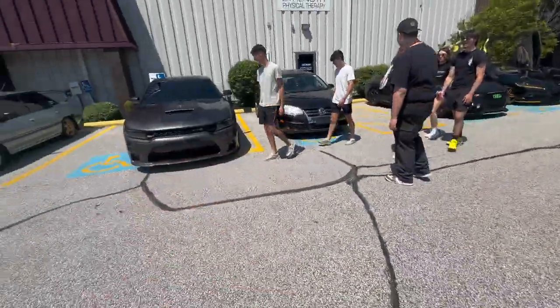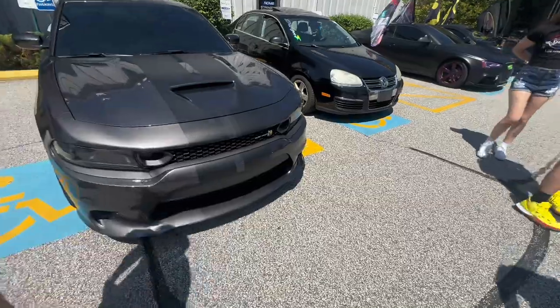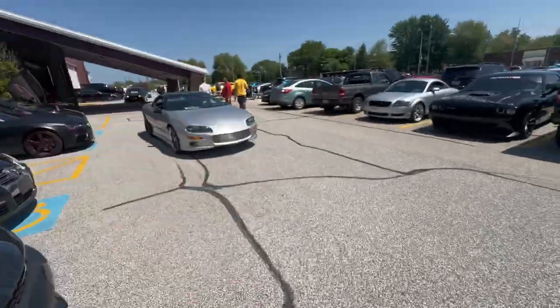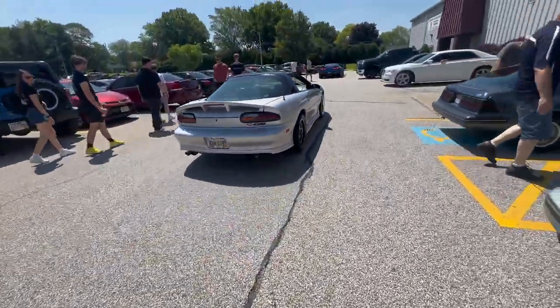Then we come over here. This the gray, this the granite one we seen pulling in, man. They got the black carbon fiber stripes on it. This one look clean, though. Would you get this one? Okay.